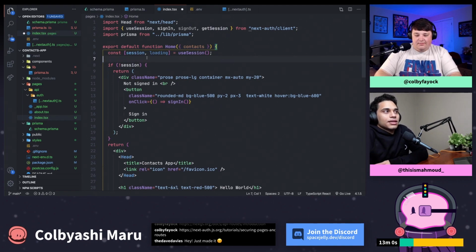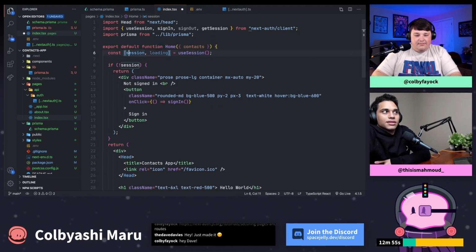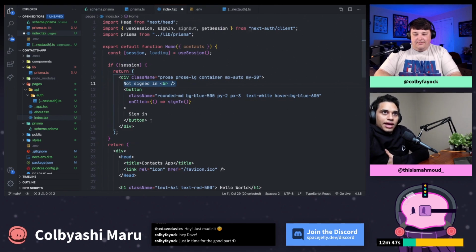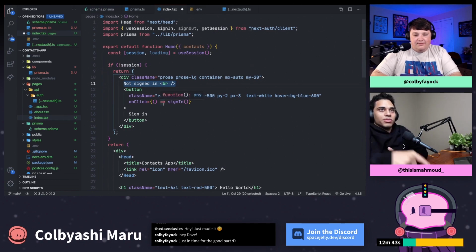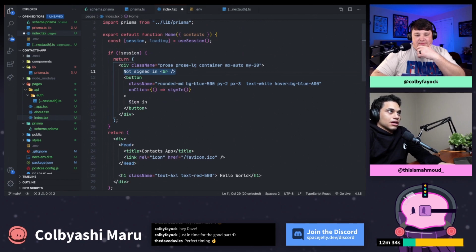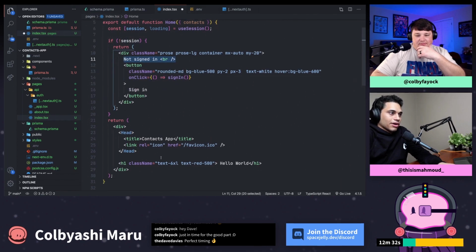Okay, so in this, here we have this useSession hook. We can get access to the session. If the session does not exist, we will return a not signed in, and there's a button. This button has an on-click handler where you can just call signIn. This way you'll be redirected to a sign-in page that has been conveniently created for us by NextAuth. But if there is a session, we will just execute this part right here.